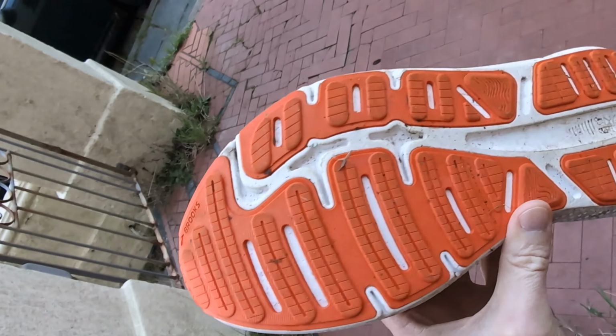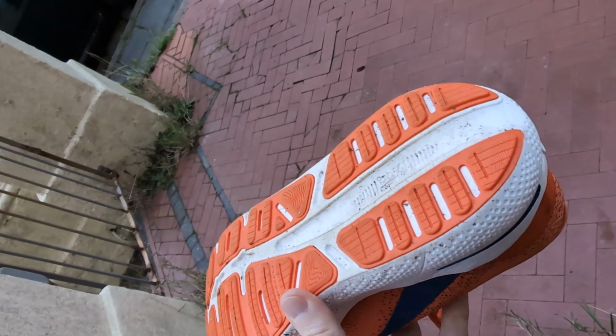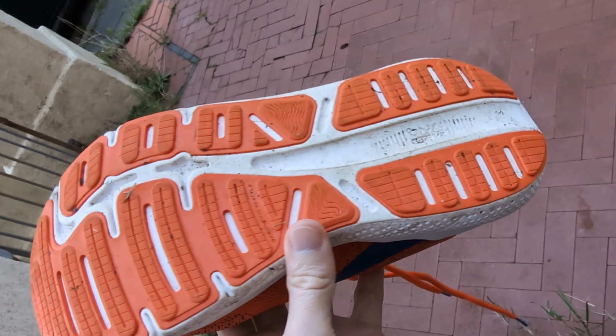The one thing for me that I noticed about the Brooks Ghost Max is that I did find the outsole was a little bit slippy. It's been very wet around Brighton at the moment. I did find it just felt a little bit slippy on some of the road that I was on, which I didn't experience in the Ghost 15. Overall, I do think they're pretty similar, and I don't think you'll get a massive difference from the extra midsole in the Brooks Ghost Max.